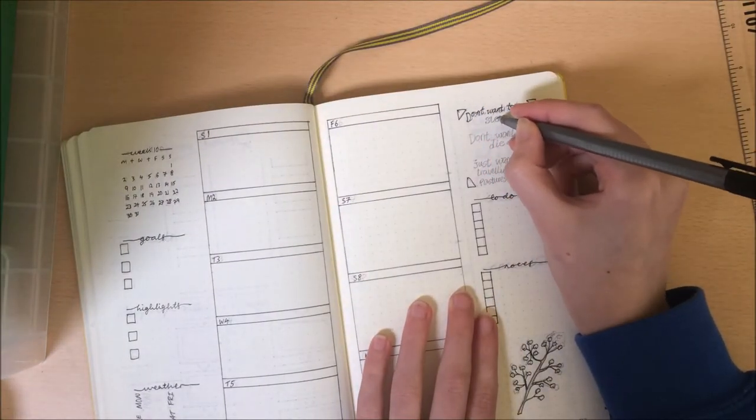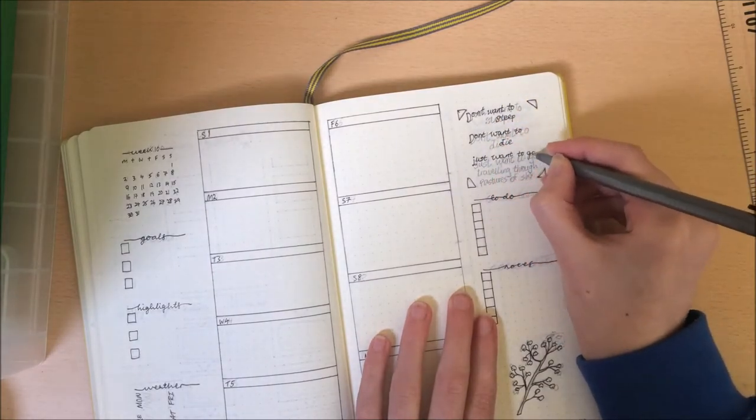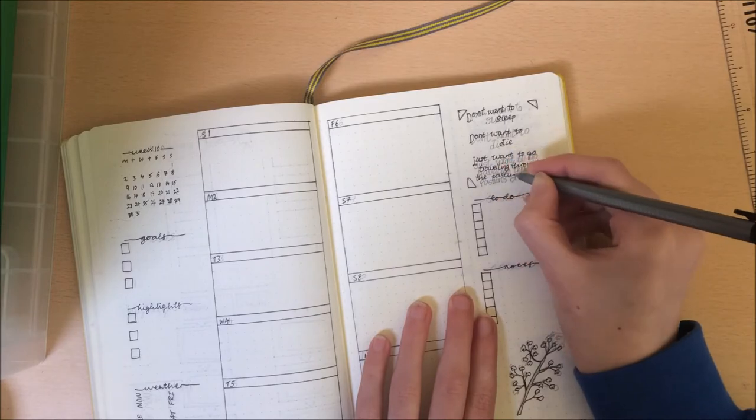My quotes for this week's spread come from the four books I read last week: Breakfast at Tiffany's, Faceless Ones, Phantom of the Opera, and Carry On.